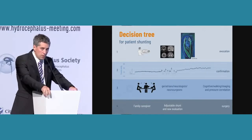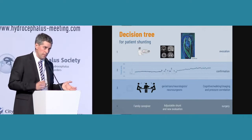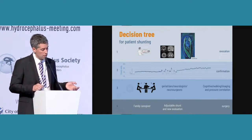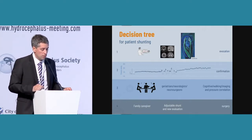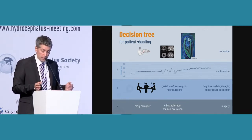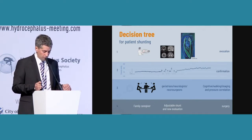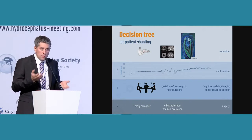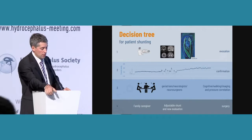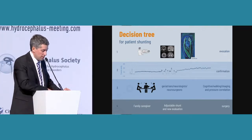The decision tree with all these exams is a real combination of the clinical parameters, imaging test, cognitive test, walking test, of course, and infusion test. So we correlate all this data and discuss with the patient and his family caregiver the benefits to risk ratio of a shunt. It's always a compromise. So after everything is okay, we put in an adjustable valve and continue to evaluate the patient.